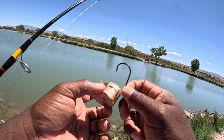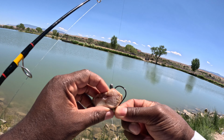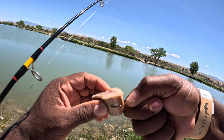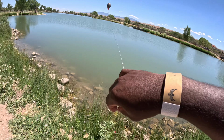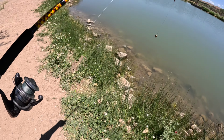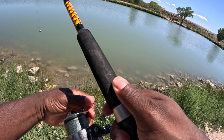All right, let's see how we're gonna rig this. All right, we're gonna rig it this way. Mackerel has really strong skin, so the hook really doesn't come off of the bait. I'm hoping that my wife can catch the first fish. So hopefully we get a hit.